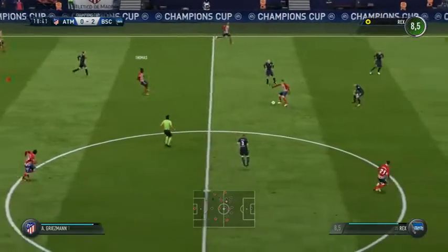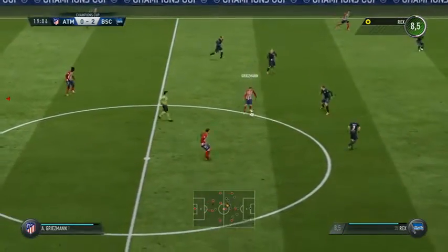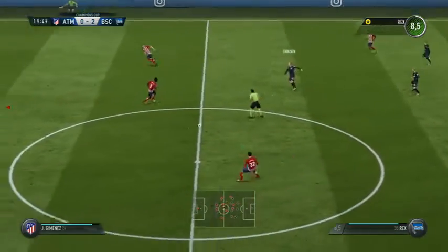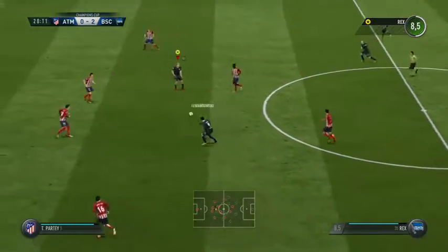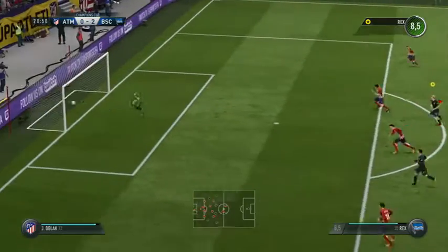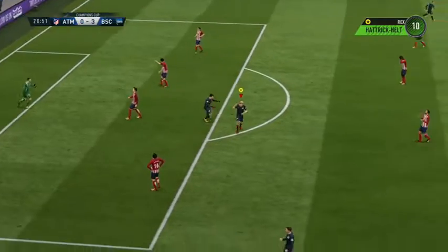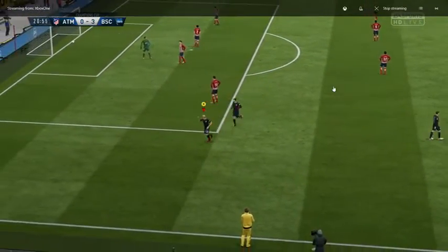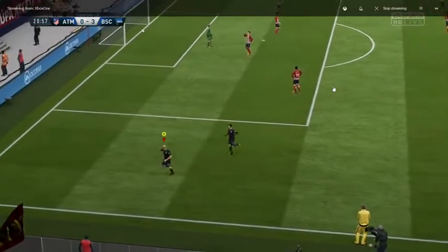Thomas. He's coming forward with some danger. Lewandowski. Jota. Wonderful finish. It's his third goal. It's a hat-trick today. He's really been on form.